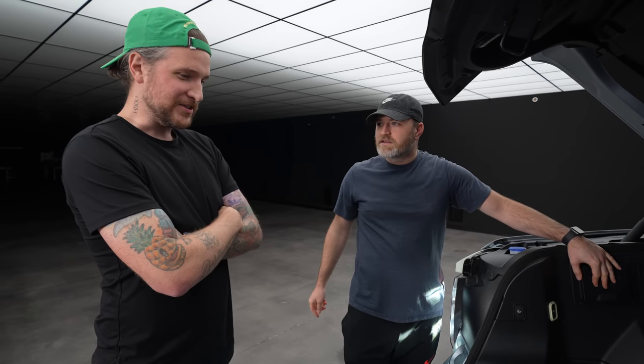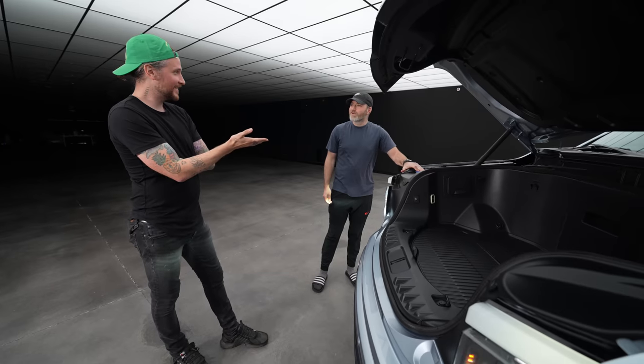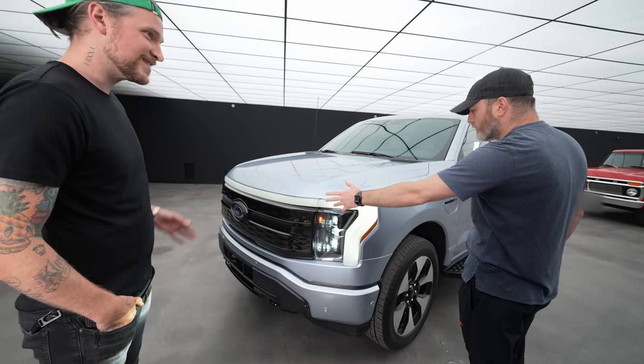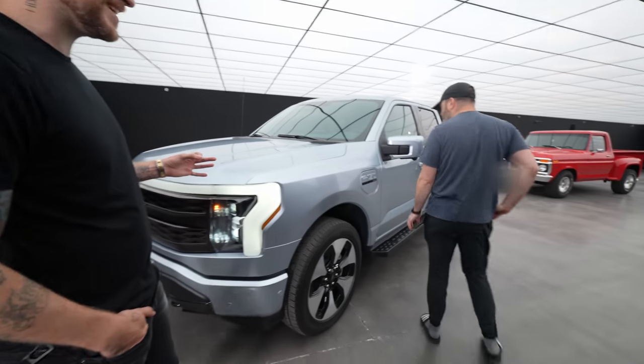It's so trippy to just see a hood open with nothing inside it. Like, I'm still processing that part. I mean, you got your washer fluid. That's it. That's all you need. Perfect. That little click at the end, so satisfying.